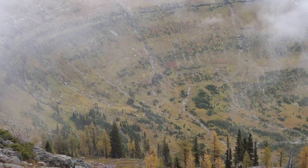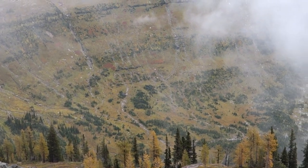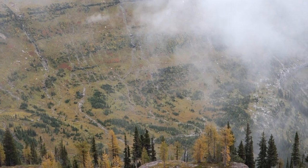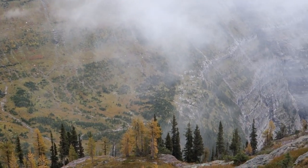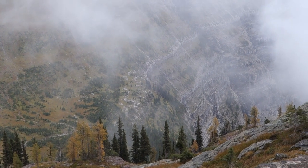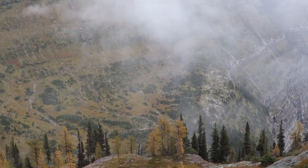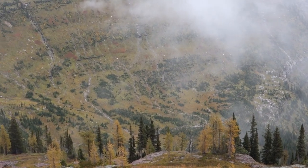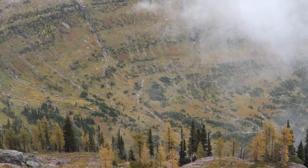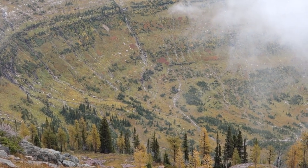Hiked all the way over here just to get a view of Hole in the Wall, and there it is, trying to catch it in between fog banks. That's a pretty clear shot though.